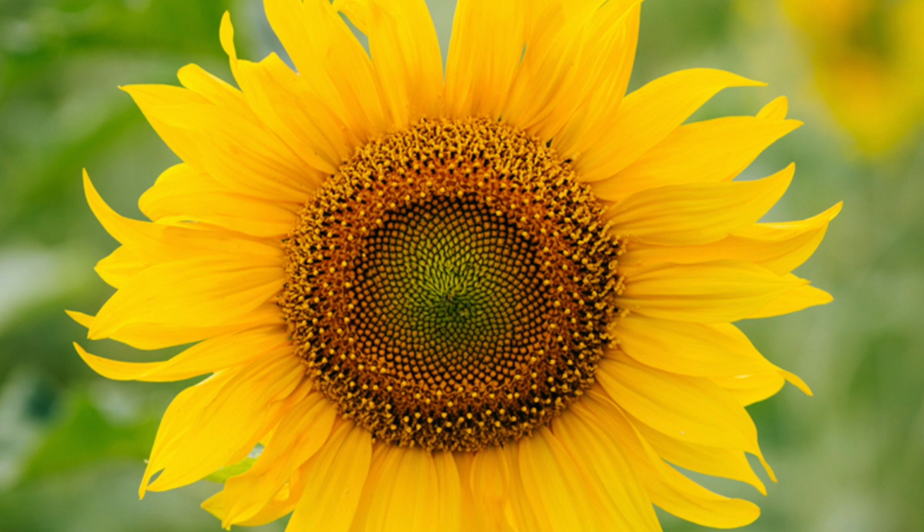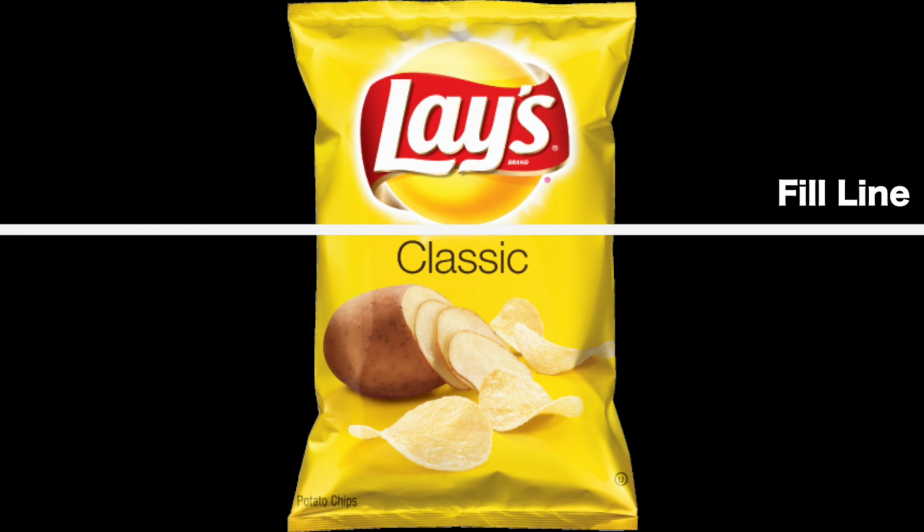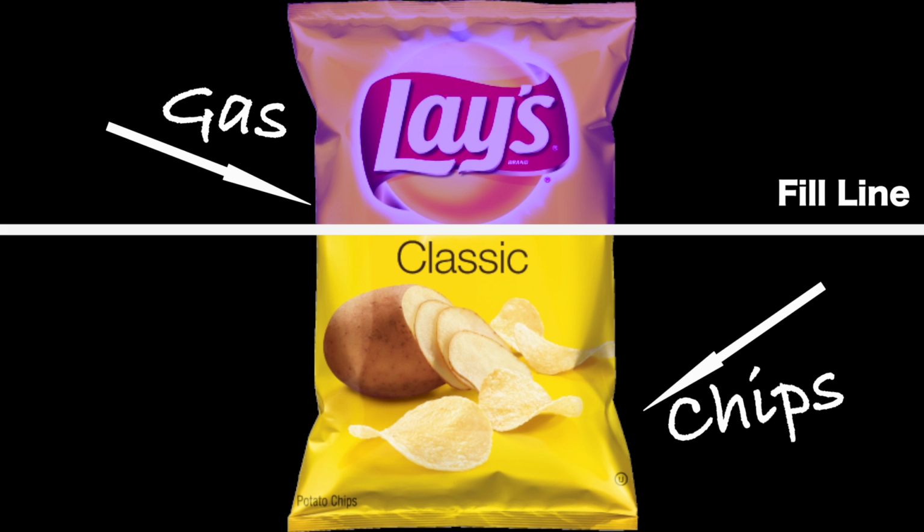So, how are these elements used? Well, nitrogen fixation helps plants grow. Nitrogen gas is used to preserve foods. Ever wondered why your bag of Lay's potato chips is always half empty? Probably because half the bag is filled with nitrogen gas to preserve the flavor, and it works. That is why Lay's potato chips are the best. But another reason that they keep it half empty is to rip you off.